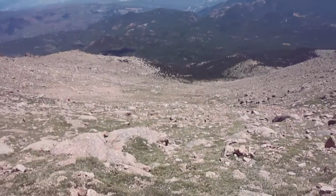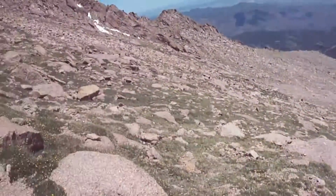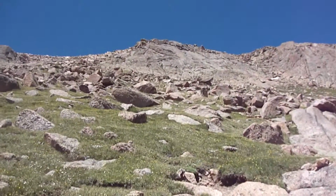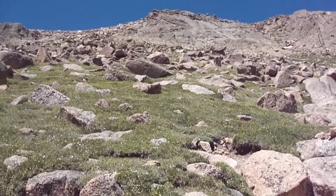Last mile is straight up and down, as you can see. Not easy going at all.